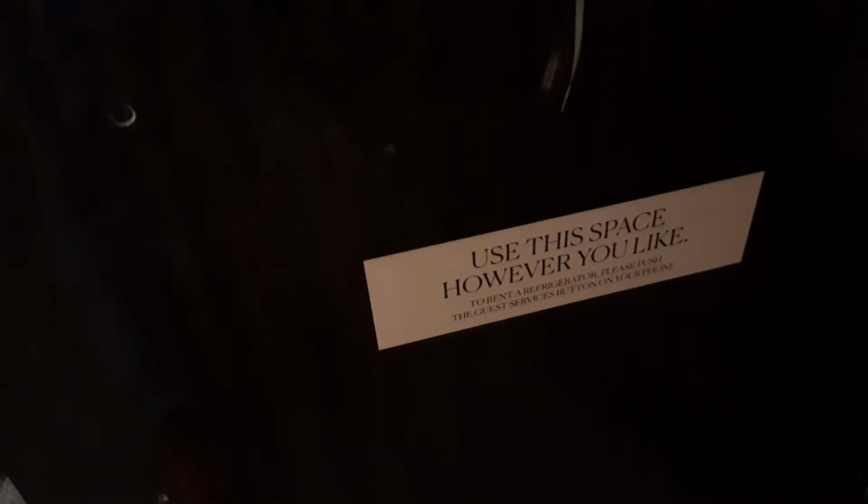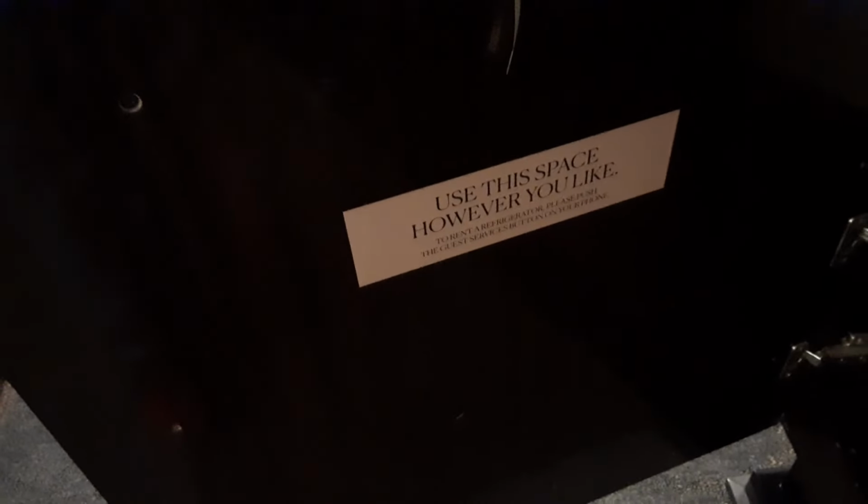Oh yeah, it says to rent a refrigerator. Now you gotta rent them. Look at that. So in other words, what used to be free, now you have to rent. Not that it matters to me, I don't really use them. But if you do, watch out.